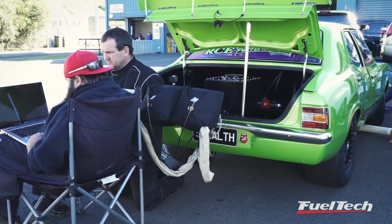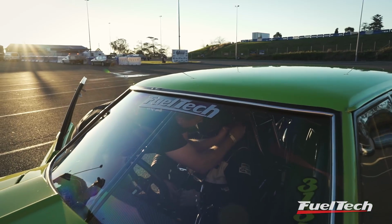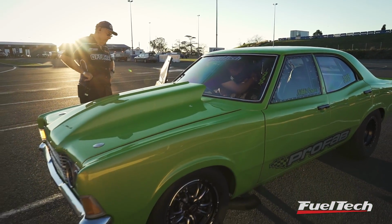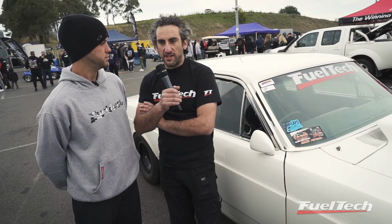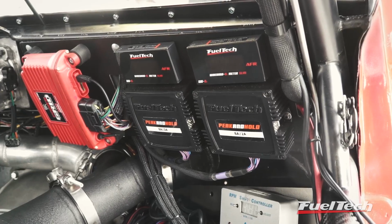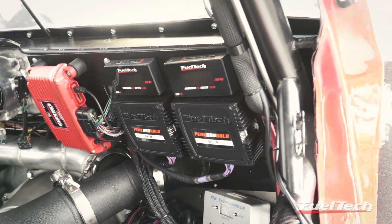So over the last 12 months, we've been converting a lot of cars to FuelTech. Well, FuelTech's been the new bomb for us. It's a product that just can't be beaten. We see it on all the NHRA Pro Mod cars, and that's the pinnacle level. So to put it on our own cars and our customer cars, we know we can't go wrong.